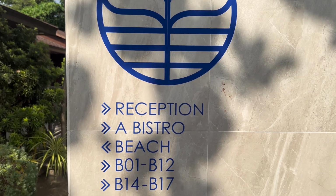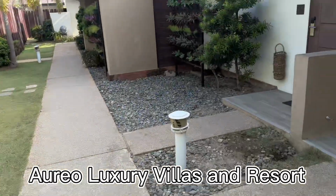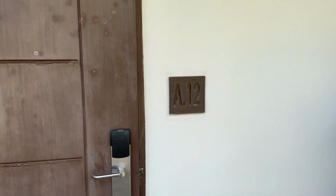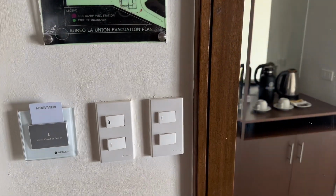Okay, we finally arrived at the Aureo Luxury Villas and Suites. Looks like we have Villa A12. And to my surprise, it is a beachfront villa. Beachfront.